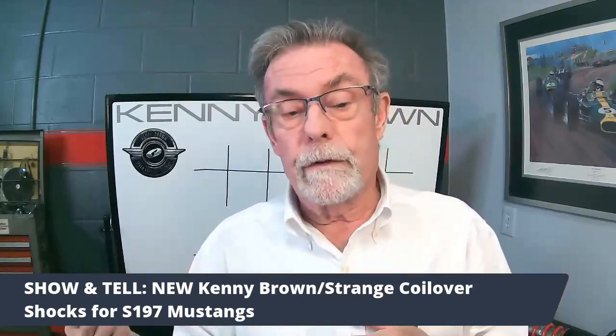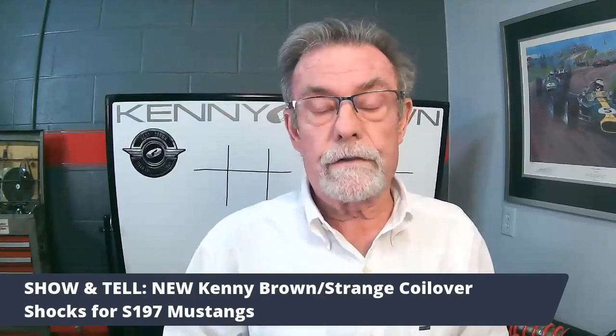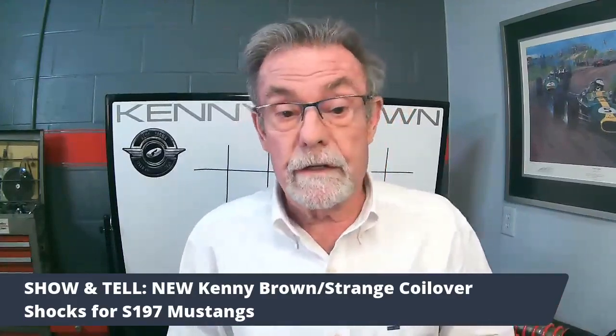They come double adjustable in the front, but they can be single or double adjustable in the back for the IRS. We have a different valving for the live axle cars than IRS. But IRS takes a lot more spring and a lot more shock. Anyway, so we called up JC at Strange and said, can we build this for S197?